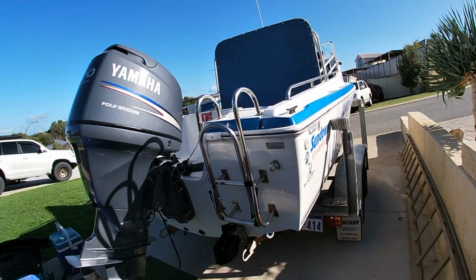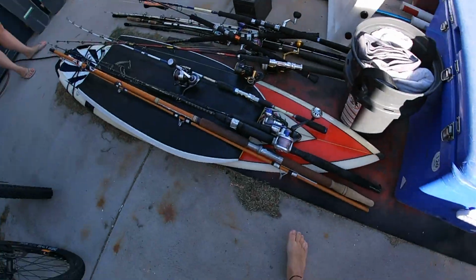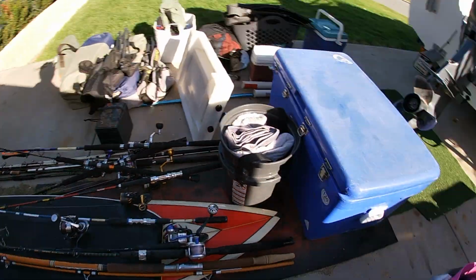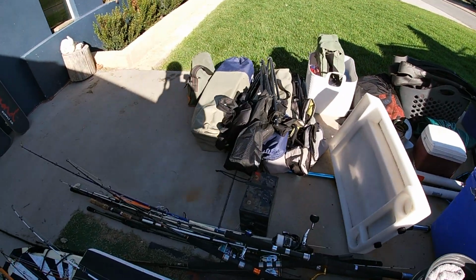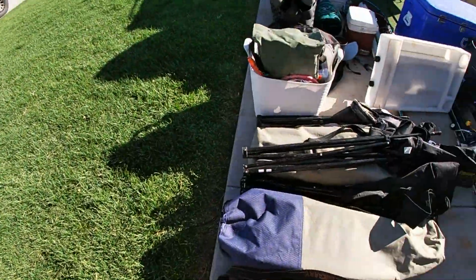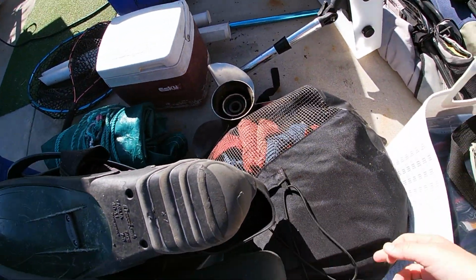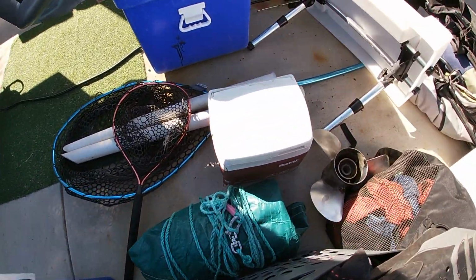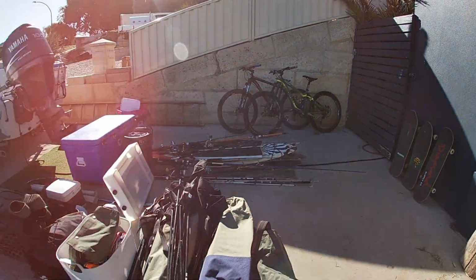Okay, so we have the boat here. This just looks like spare parts and fishing gear. We've got all our rods and reels and surfboards and boogie boards, big bucket and a big blue esky. All of our camping stuff and chairs and another fishing bag, skateboards, some more hand reels, more fishing gear, all of our dive stuff and another esky. Got the cast net and the anchor, and we got our bikes, so we'll pack this all up soon.